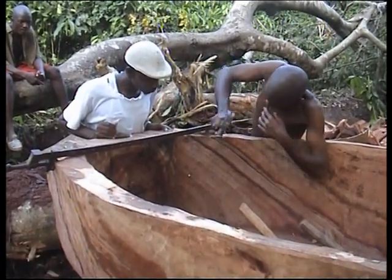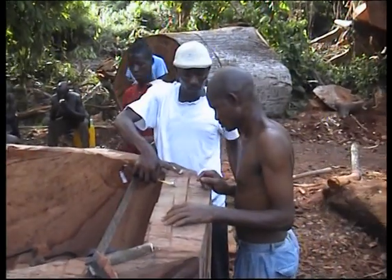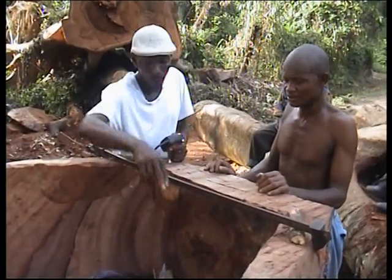At last the canoe is the right way up again. Here Mr. Kamara is marking out the stern of the canoe for the outboard motor.